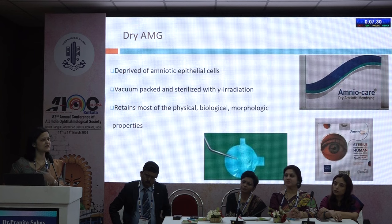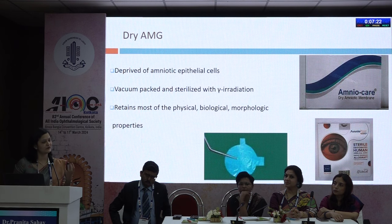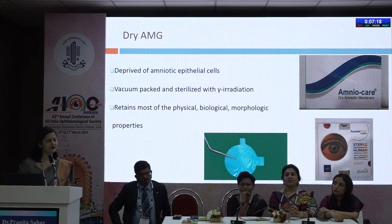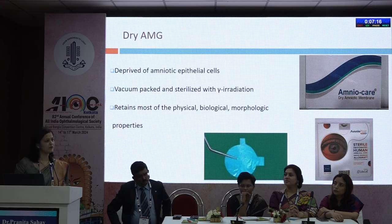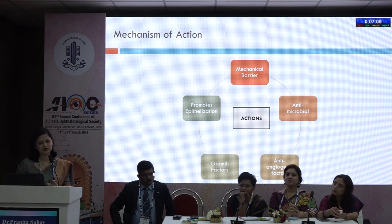Now, dry AMG comes like this in boxes. It is like a cellophane paper, and as soon as you dip it in water or normal saline, it becomes very soft and friable, just like a fresh AMG, and it retains most of the physical, biological and morphological properties of a fresh AMG, except for the fact that the growth factors are limited in the dry AMG.